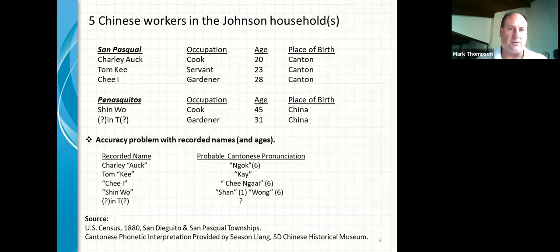There was one individual named Mary Pond. She was recorded as being born in New York, which was where the Johnson family originally came from. And she was basically listed as a chambermaid, but between the two censuses, they abbreviated her name from Pond to Pon, P-O-N, and changed her age from 26 to 18, the same individual. So all we can say is that yes, based on this, we did have 5 Chinese individuals working within the household, and definitely 2 at Penasquitos.